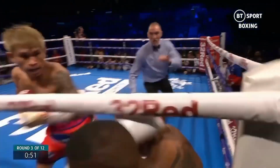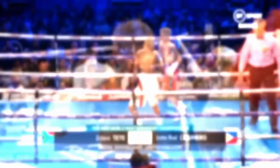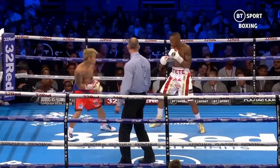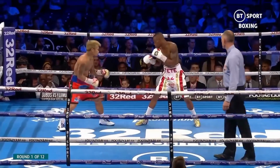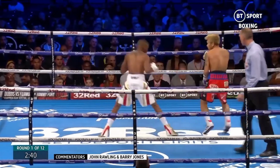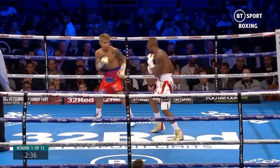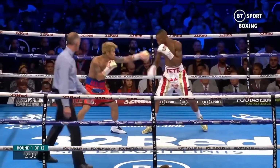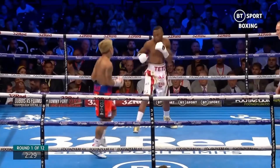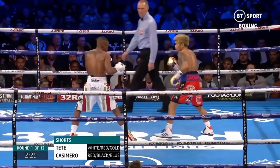Casimero wants to finish it right here, right now, and finish it he has. Well, the obvious tactic is to get inside that beautiful long jab of Tete, which is achievable, but the problem is then you have that uppercut to worry about. When we've seen how effective that can be in the past. He takes a little half a step back, Tete, and then whips that uppercut right through the middle. Tete had one win, which came in 11 seconds, the quickest ever in a world title fight. Well, I suspect that might never be broken.